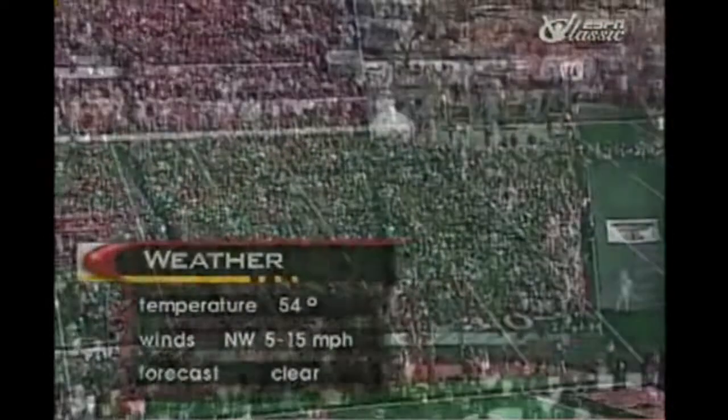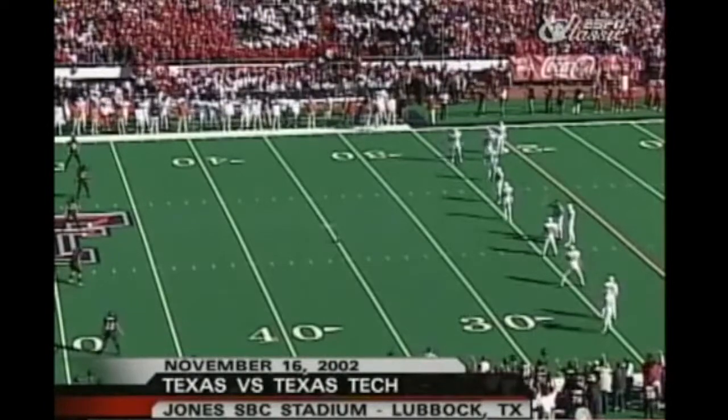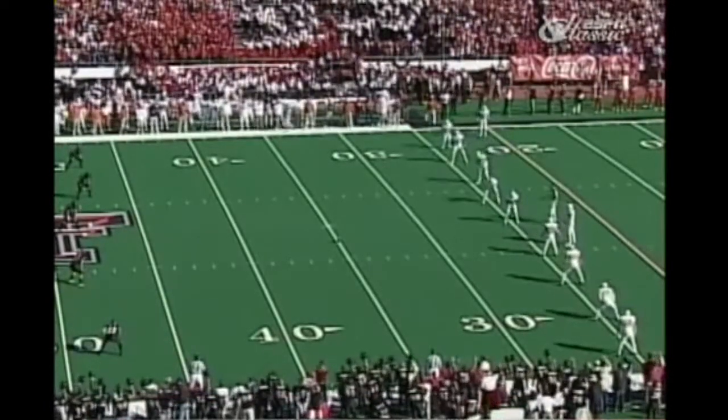54 degrees, clear skies. It's a fast track. Texas Tech won the toss. They're going to get the football first. We don't see too many teams say we want it. They want their hands on it offensively.